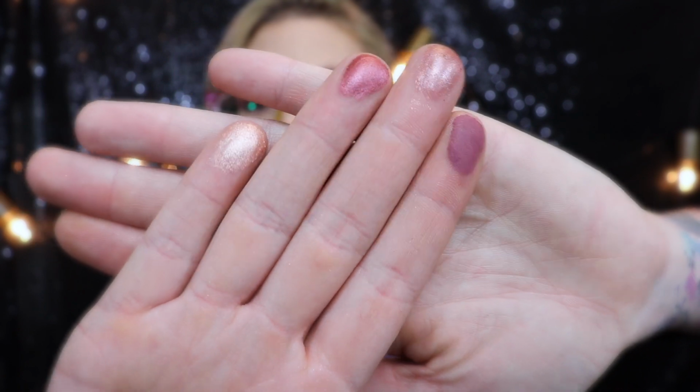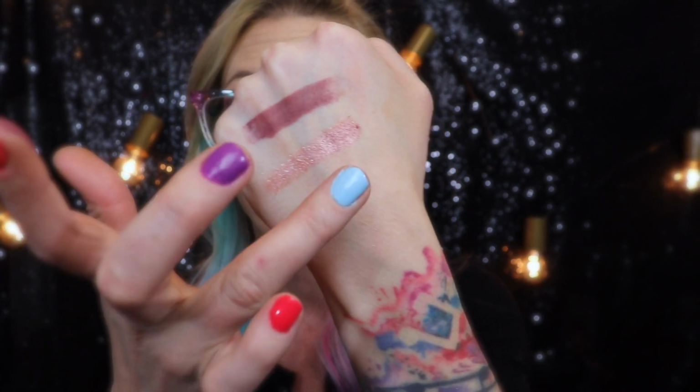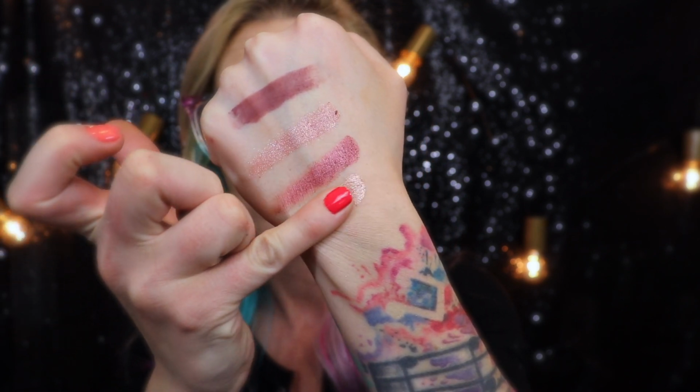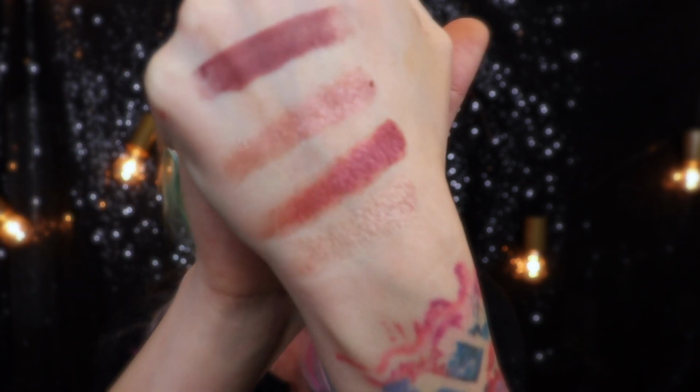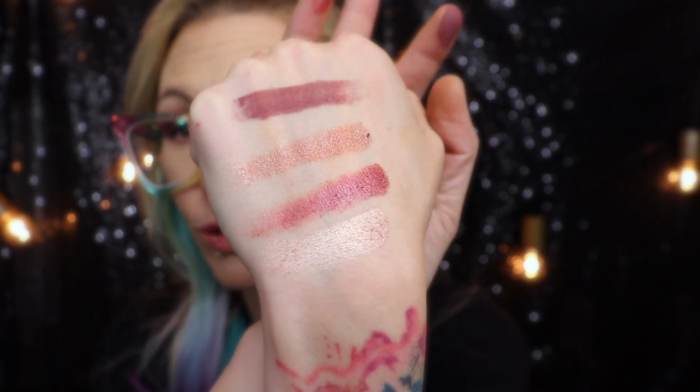These are the shades on my finger, and let's just swatch them out. Oh God, that just slid on like butter. Oh my goodness. These are extremely pigmented, so smooth and buttery. Wow. Okay. Trying out her eyeshadow formula now.